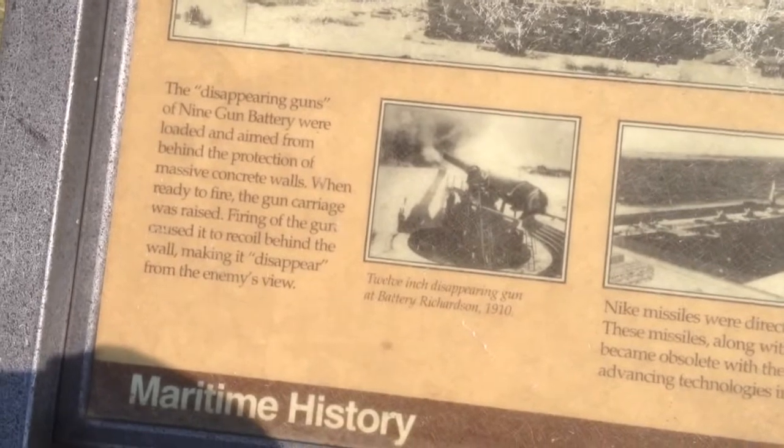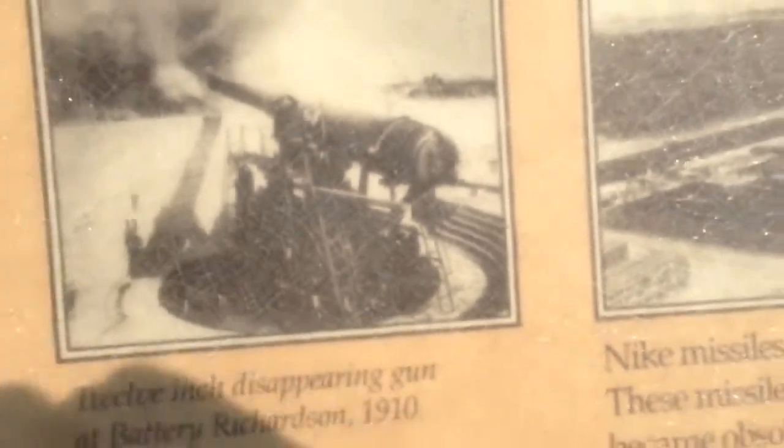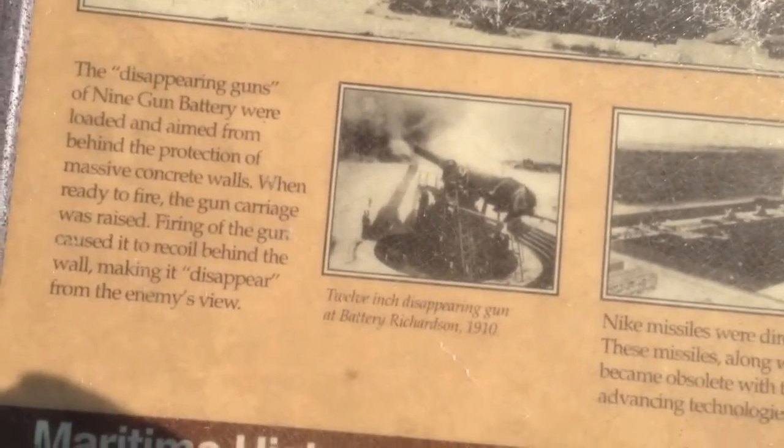Okay, that was a foundation for a disappearing gun. See, there's that thing we saw up there. Okay, that explains that.